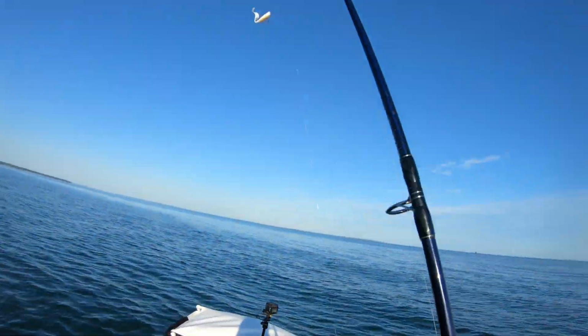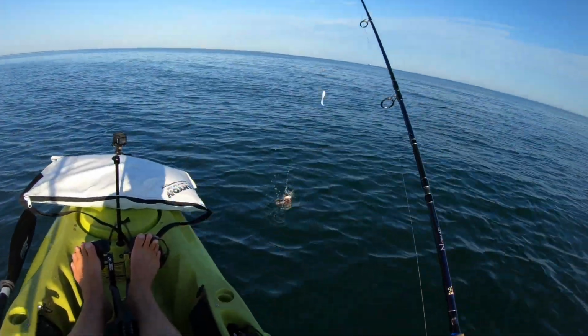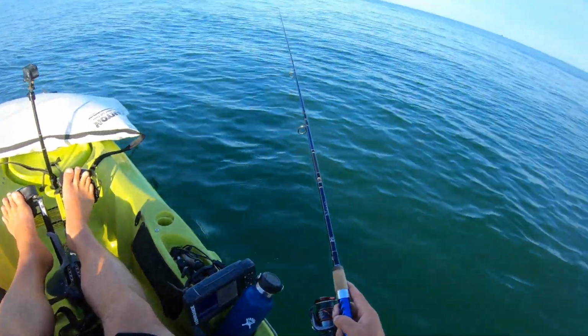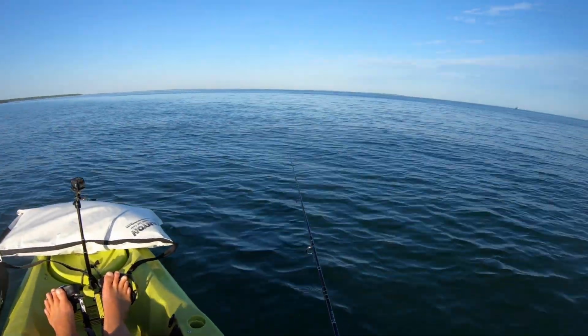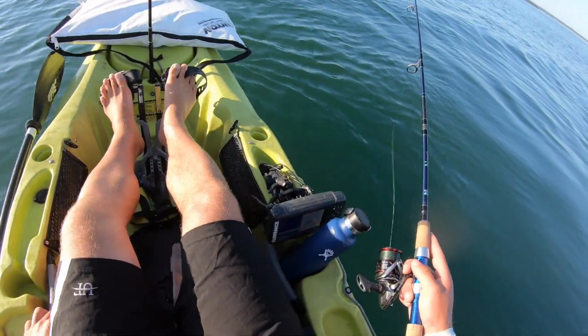That felt like a fluke. Let's get it back down. So far, we're on a pretty hot bite right now. Shouldn't jinx it, but I'll say it. All those crappy sessions are finally starting to pay off. All right, I'm pretty sure that last fish I lost was a fluke.